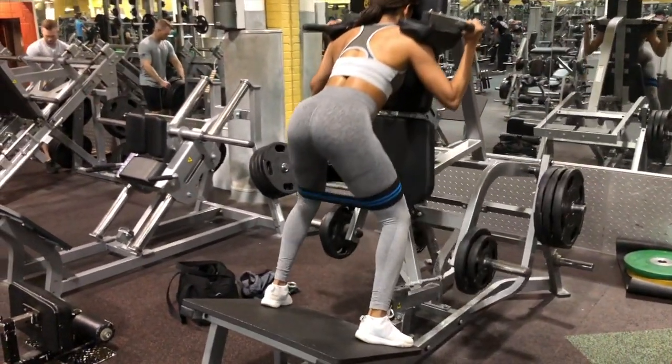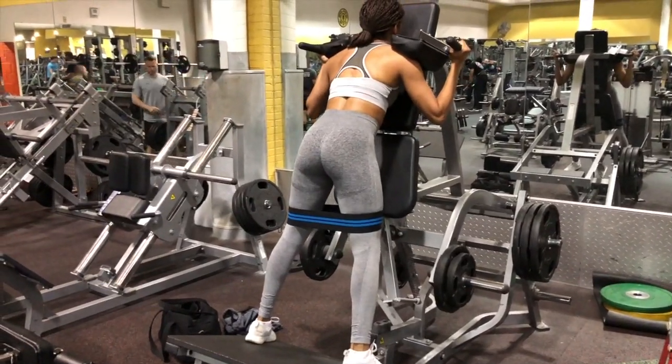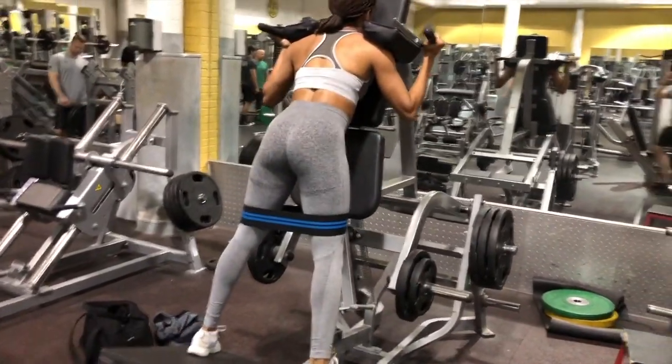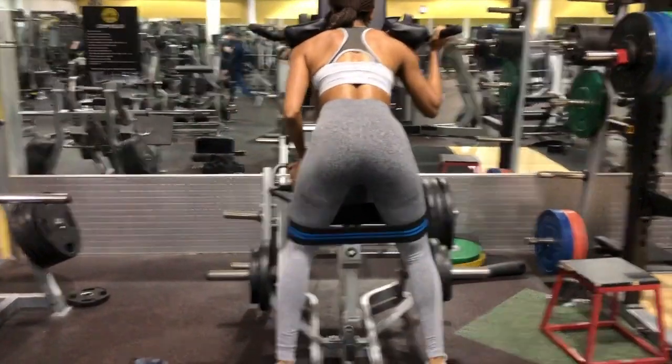I find that these are a lot easier on my knees in comparison to barbell squats, and they also work the glutes so much more. I'm able to get deeper into the squat and really focus on activating the muscles around my glutes instead of my quads.